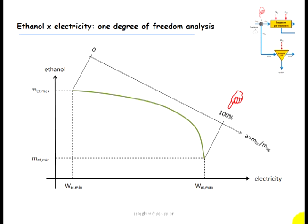So the idea is, if I reduce from 100 to 90%, that means 90% of the bagasse is being burned and 10% is being used to increase ethanol production. So you're operating at this point, and you have, let's say, a gain of production in terms of electricity and a gain of production in terms of ethanol. So what we want to optimize is the overall gain of production.